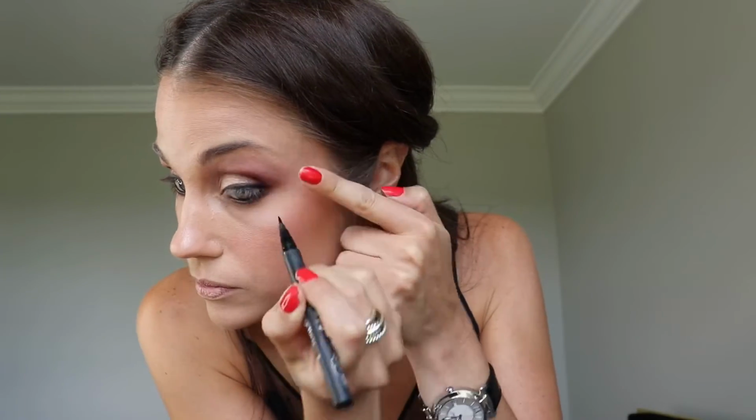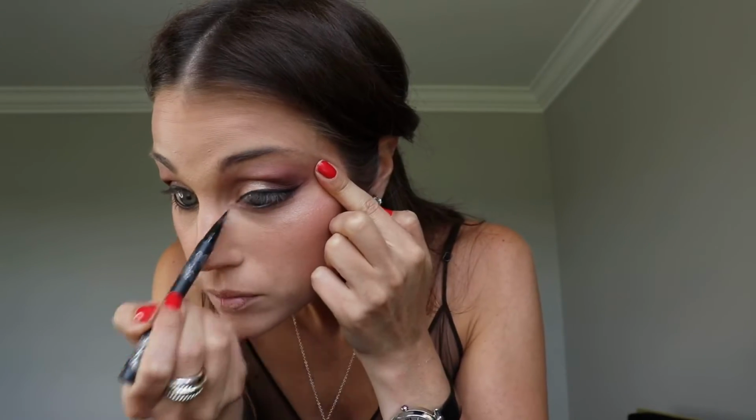Now I'm using MAC Fix Plus to finish off my makeup and make it set and stay. Going back, I'm using now a Kat Von D eyeliner pencil. Now this pen really makes the black stand out and enriches it. It's based on preference if you like to use a pencil for your liner, a liquid, or a brush.